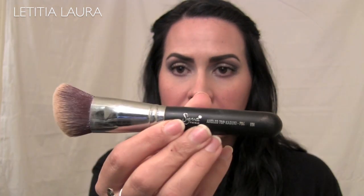So I love that. And then the Sigma Angled Top Kabuki brush. And so you guys can see, this is amazing. And this is part of their Sigmax collection. I have the whole face kit and I love it. But this is my favorite brush out of all of them. So I love that. I'm kind of putting my brushes back as I show you.